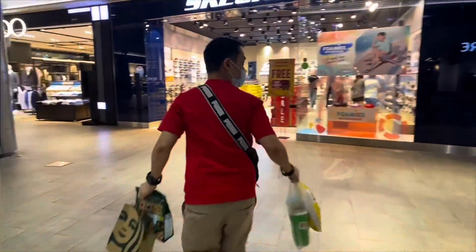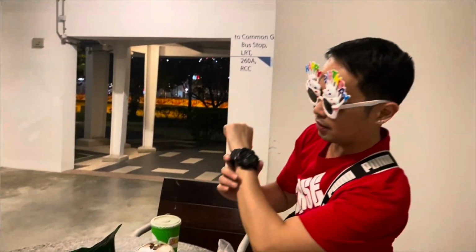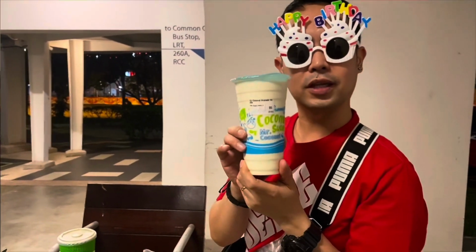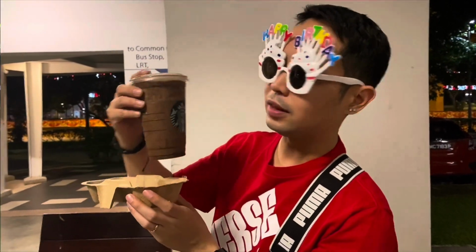Yay! After 3 hours, since the time we left at 6 p.m., now it's about 9 p.m., we managed to collect all these for free. So this one from Mr. Coconut, this is the biggest size. This is avocado coconut, large size. It's worth about $6.50. This one, if you're a gold member in Starbucks, you're able to claim venti size.